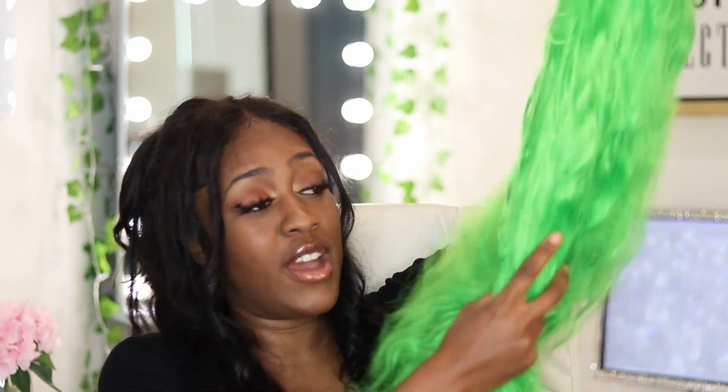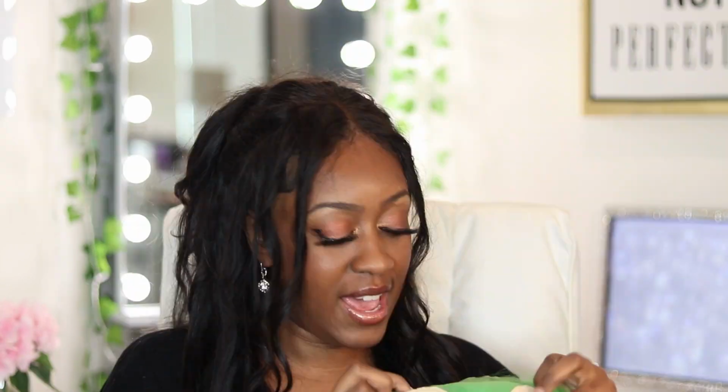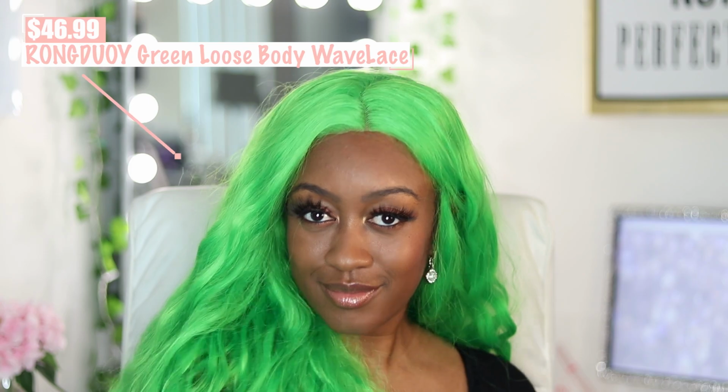Ooh. It is a very bright green, but it is so thick. Again, it's very thick. It has this kind of parting space. It feels like hair, which is a weird thing to say about a wig, but y'all know how synthetics be. This one was also more on the pricey side. This one was, I think, $46, something like that. I'm gonna have to give her a 9 out of 10.